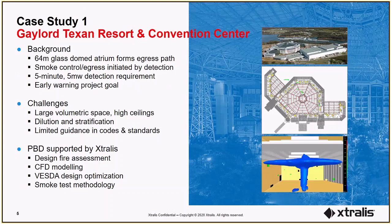The requirements, goals, and unique characteristics of the structure and environment required a performance-based approach and technologies capable of delivering performance expectations. VESDA was investigated and ultimately applied. Here's how Xtralis participated in the performance-based design project.